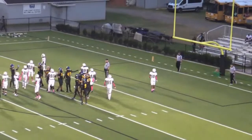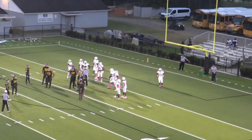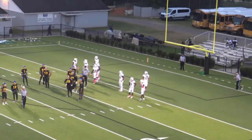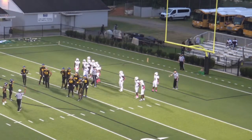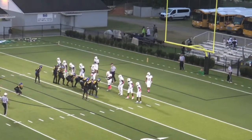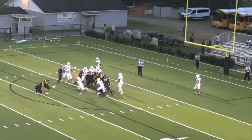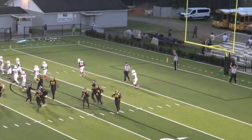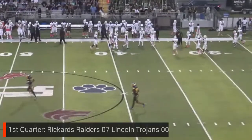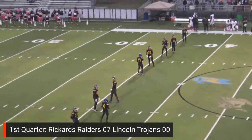And whistles being blown. Encroachment against Lincoln. Two penalties, 2 flags against Lincoln. They move it closer. Earl Hankinson, the AD, down at the 38, talking to Coach Lewis. Puts it down. And it's good. Rickards takes a 7-0 lead. Rickards draws first blood, takes a lead, 7-0.